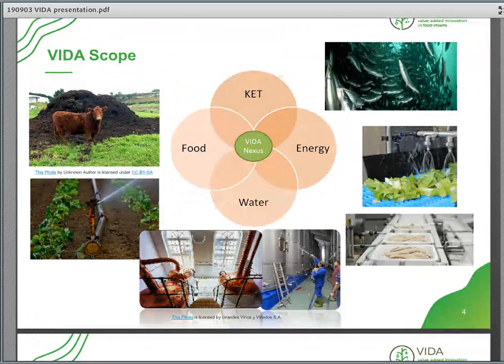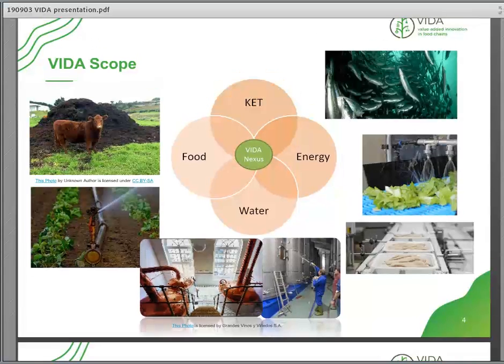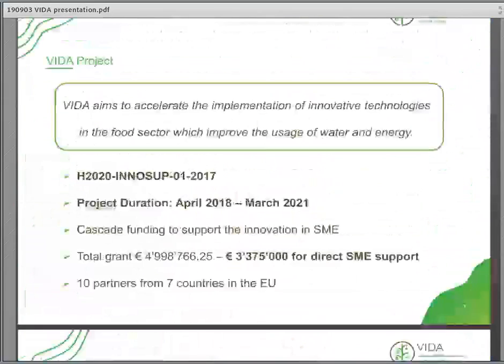To work together. This means basically that VIDA is all about cross-sectoral, cross-disciplinary and transnational collaborations. So today's success stories also talk about this type of collaboration and how they approached it through their projects within VIDA Nexus.